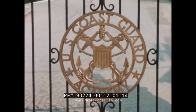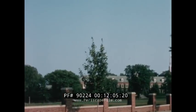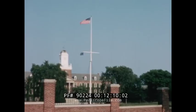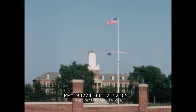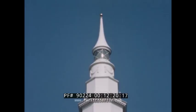The U.S. Coast Guard Academy at New London is a school with a long and proud tradition. On this spacious campus, cadets who are able to pass the stiff entrance requirements are molded into Coast Guard officers. The Academy's Memorial Chapel services all faiths, and it's designed to resemble a lighthouse, an appropriate symbol indeed.